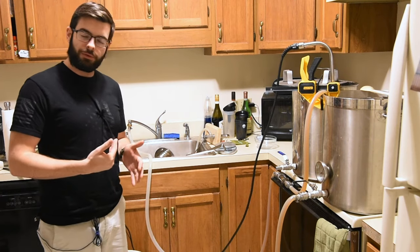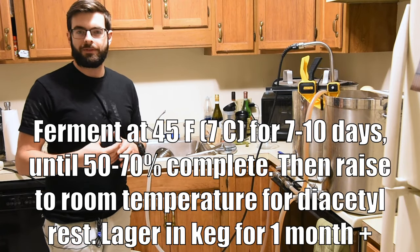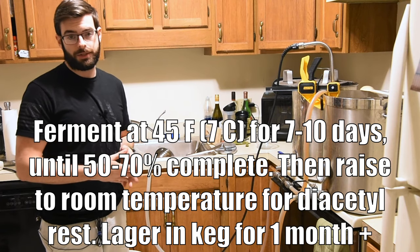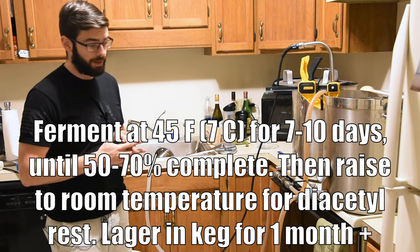We're gonna hold it at 45 degrees Fahrenheit for about 7 to 10 days until we've reached about 50 to 70% attenuation. At that point, I will take it out of the kaiser and bring it up to room temperature and hold it there for about 3 to 5 days for a diacetyl rest.